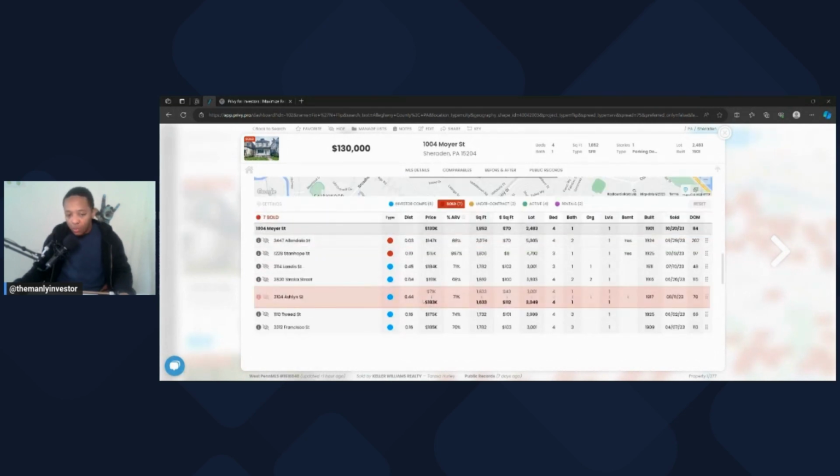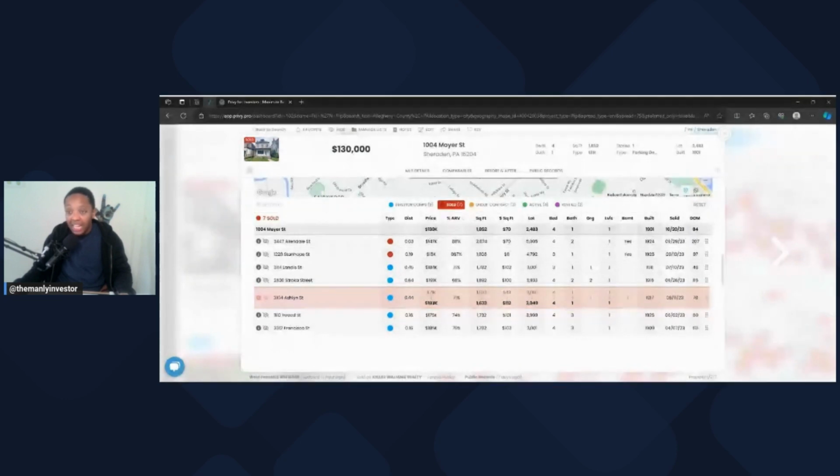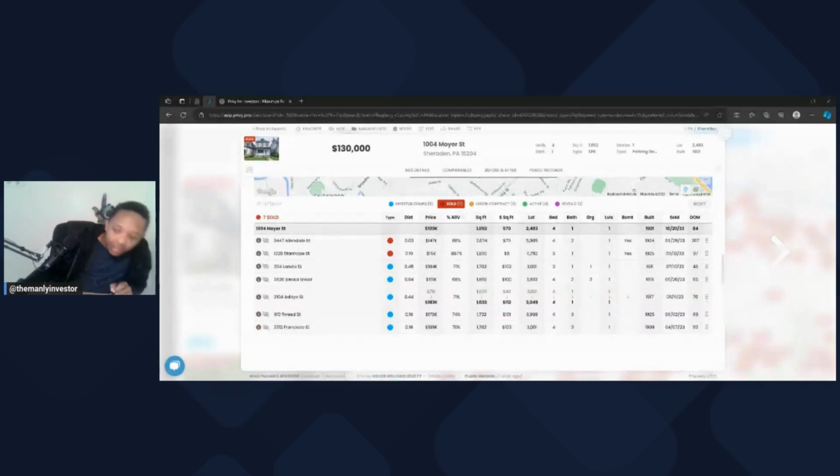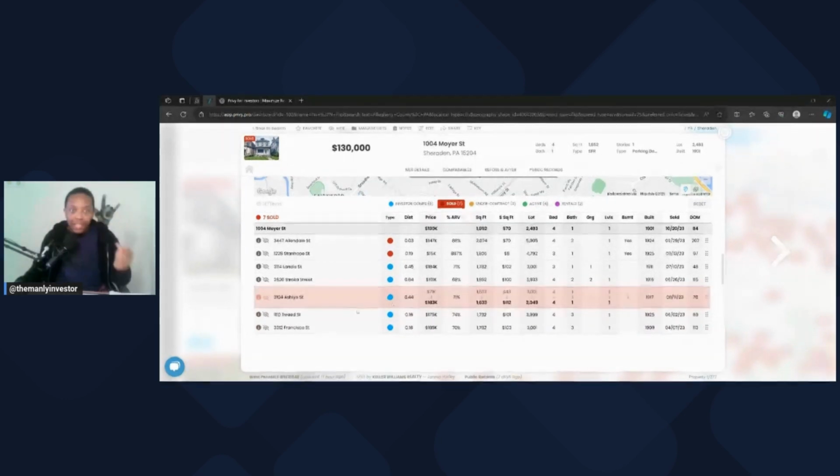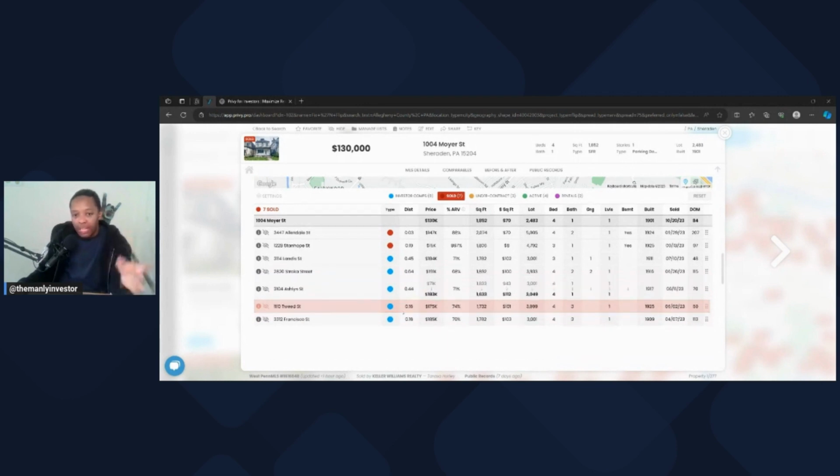We also see that this was a flip as well. They bought it for 71,000 and then they sold it for 183. So that is another investor that we could call. I think we already, no, we didn't look at that one. So that's another investor we can add to our list. Before we do that, let's take another look.